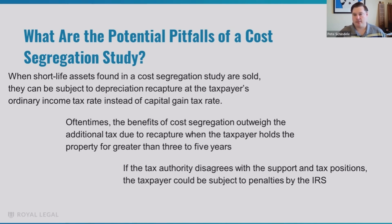Sometimes, though, if you do the cost segregation, the consensus I saw online was you have to keep the property 3 to 5 years to really get your money out of it because of that depreciation recapture, but also the amount of money you paid to an engineer or a CPA or a company to do the cost segregation study. Usually 3 to 5 years, if you keep the property, you'll get your return on investment. In most instances, now there's always exceptions. If you did a warehouse, most likely that's going to be longer than 5 years to recoup because they're not going to have that many short-term assets in it as a house or apartment complex would.